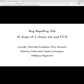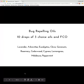Now another tip for you that I love to do, if I'm sitting out on my porch, I'll just take a combination of 2 or 3 of these oils and take my diffuser out there and diffuse while I'm outside. And that really helps to keep the bugs away as well. Sometimes we don't think about taking our diffusers outside, but it's really helpful.